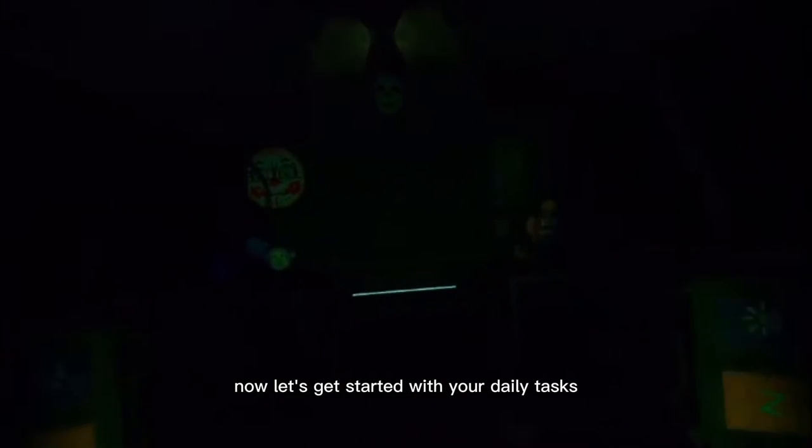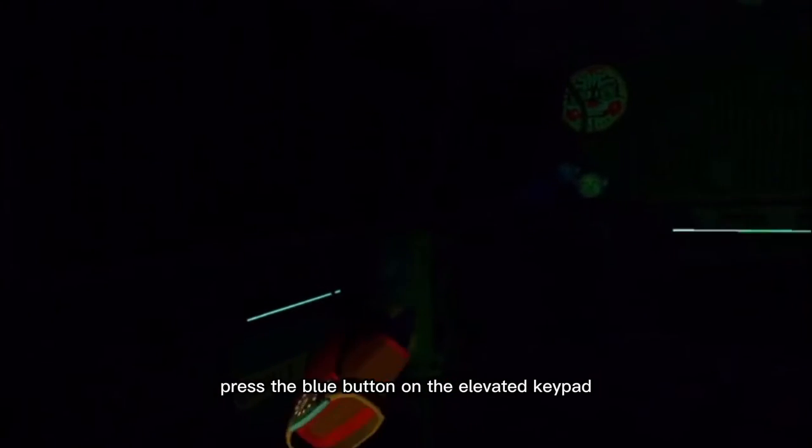You are now in the primary control module. It's actually a crawl space between the two front showrooms. Now, let's get started with your daily tasks. View the window to your left. This is the Ballora Gallery Party Room and Dance Studio, encouraging kids to get fit and enjoy pizza. Let's turn on the light and see if Ballora is on stage. Press the blue button on the elevated keypad to your left.